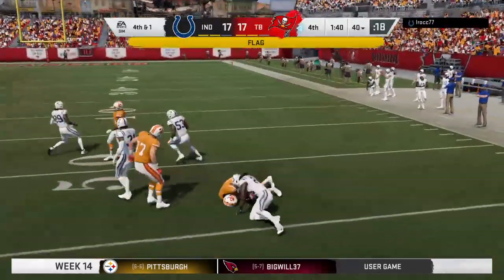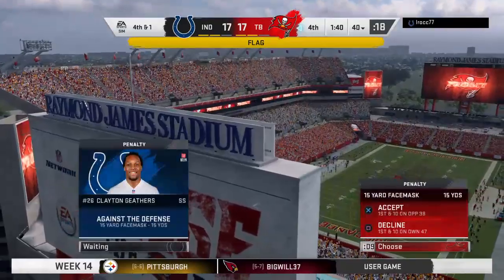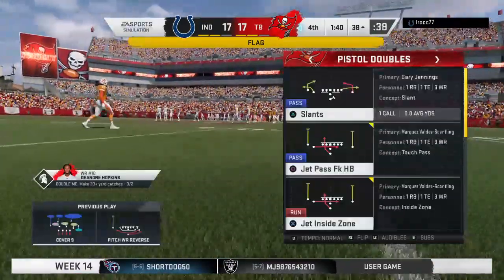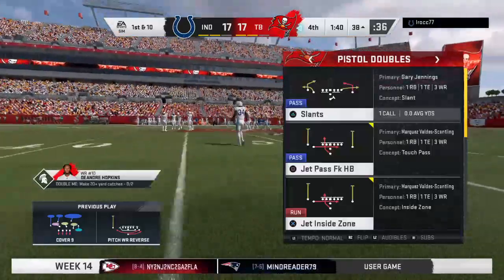And he'll be brought down with the 1st down and a late flag here, too. And he may get a few more tacked on for good measure. Well, we looked at each other right away. We knew that flag was coming out.